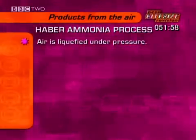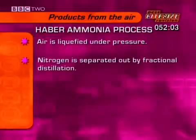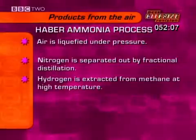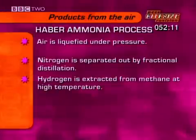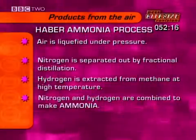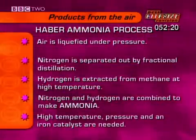So, to make ammonia from the air by the Haber process, air is first liquefied under pressure and the nitrogen separated out by fractional distillation. Hydrogen is extracted from methane at high temperature. The nitrogen and hydrogen are combined to make ammonia. This is done at high temperature and pressure with an iron catalyst.